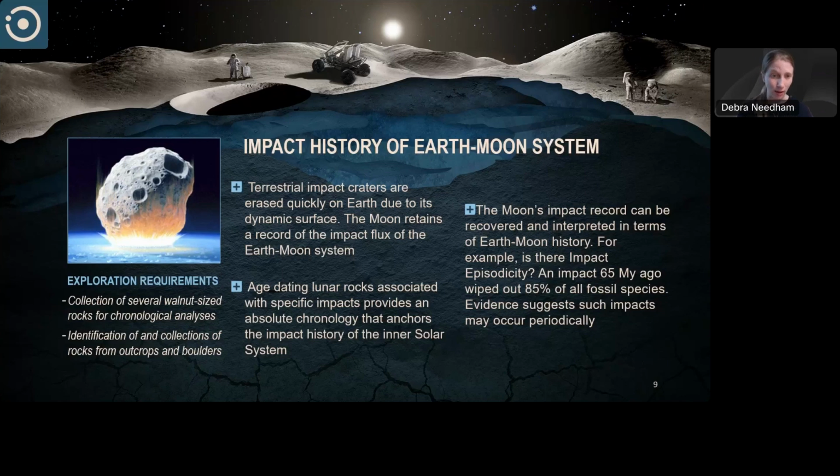But it is an excellent opportunity, a location where we can go to access some of that ancient solar system record. And by determining the age of those ancient rocks and dating the impact basins that formed during that ancient time, we can learn a lot more about what that ancient environment was like. Was it limiting to the onset of life, or would it enable the onset of life? And understanding that absolute chronology will anchor not only our understanding of the Earth-Moon system, but also across the inner solar system as well. It provides that anchor for that impact history and that impact record.